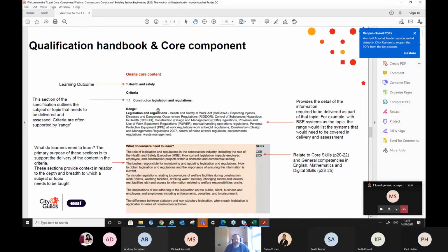When we're writing assessments, we have to map everything back to learning outcomes, criteria and the range when we're creating the assessment material. But something new, probably for T Levels, is the "what do learners need to learn" section. And this elaborates further on the outcome and the range and gives you more of a verbal insight into the depth of delivery and maybe what should be taught.